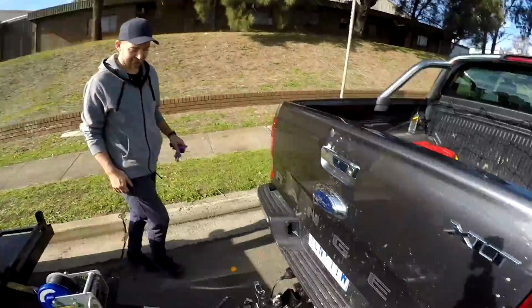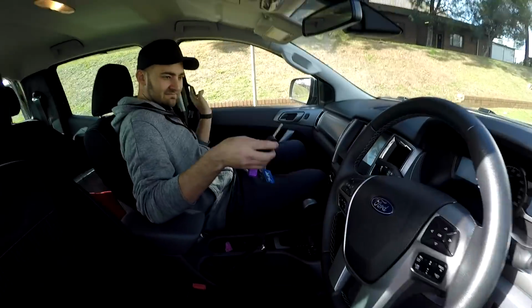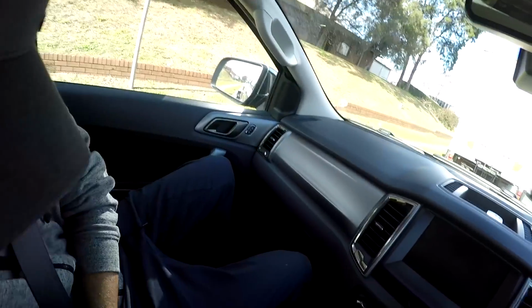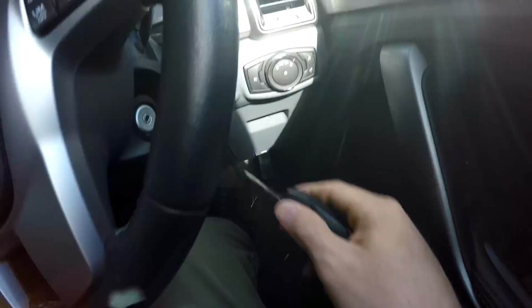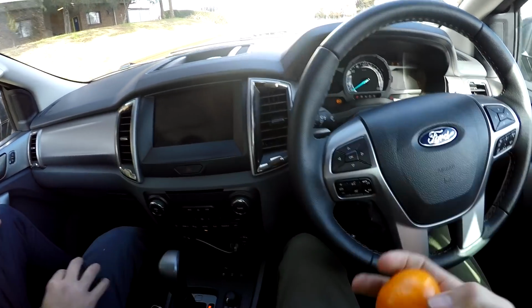All good? Tied down. All right, mate. Back in the Lone Ranger. I got your mandarin. Oh, thank you, mate. Very healthy and tasty, and they're in season.